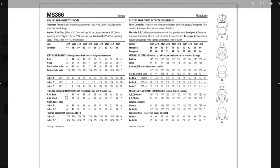And they have zero ease in the bust, which is what makes it great for those compression type of fabrics. So it's going to kind of hold you in. We're not going to utilize the stretch of the fabric. If it were negative ease, that would be utilizing a lot of the stretch of the fabric.